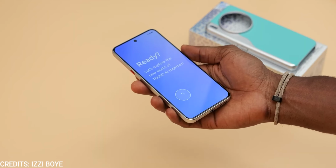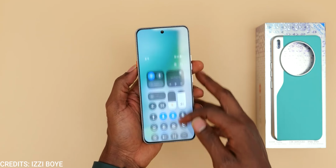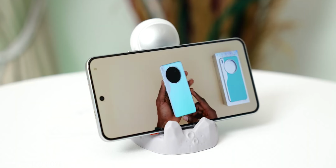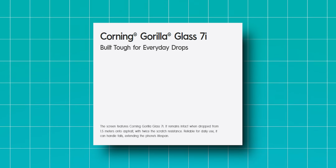Now, on the other hand, the Tecno Camon 40 Premier sports a smaller 6.67-inch 1.5K LTPO AMOLED display with a 144Hz refresh rate and a peak brightness of about 1600 nits. So, not only is it a sharper display, it also has Corning Gorilla Glass 7 eye protection, which is better than the Infinix Note 50 Pro Plus. So, when it comes to display, I will give it to the Tecno Camon 40 Premier. Even though it is smaller, it is still a better display.